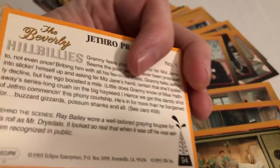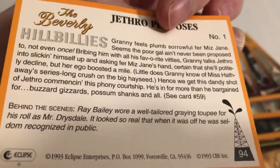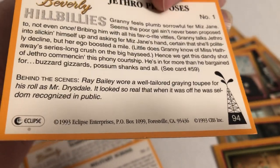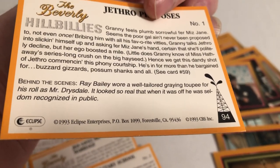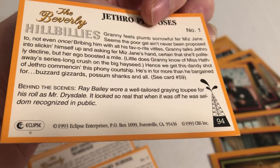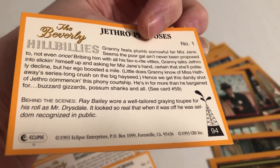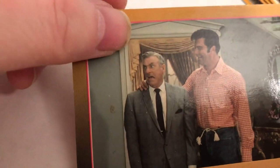His form is funny. I won't flip all the ones on the back, but you can see there's a lot of information. So there's a lot in here telling you about it, the cast and behind the scenes. Talking about his toupee for Raymond Bailey, Mr. Drysdale. That actor was in different things in the 1950s, some sci-fi movies and stuff, and you can see him without his toupee. Even though this is a decade later, he looks younger wearing his toupee than when he was just bald, naturally. It looks pretty good, too.